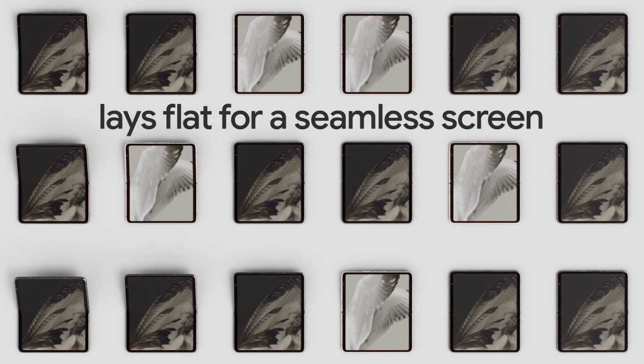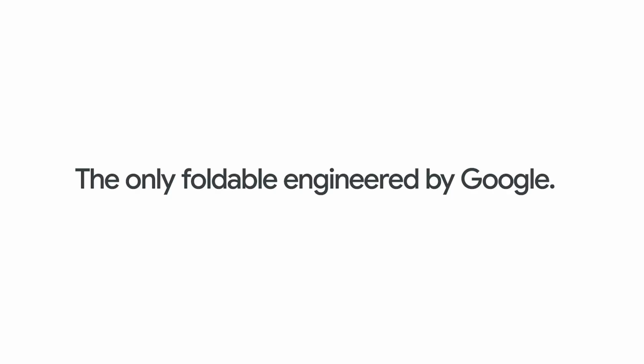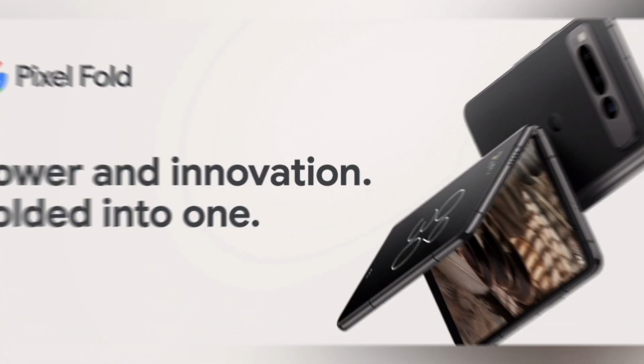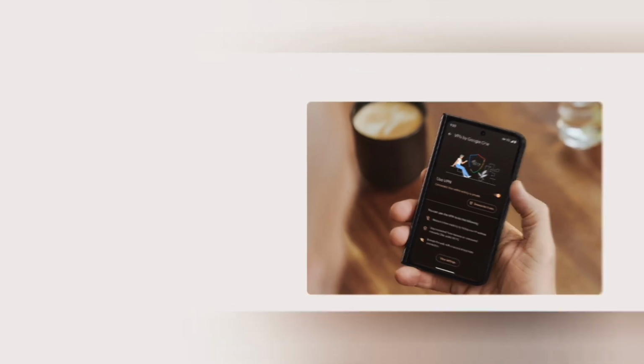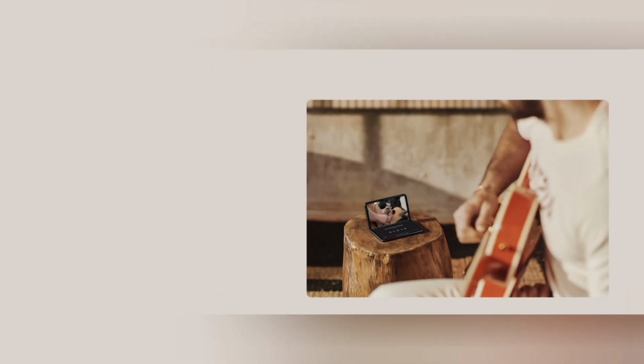Resolution 2560 by 1440. Refresh rate 120 Hz. Model name Pixel Fold. The first foldable phone engineered by Google, Pixel Fold has all the power of the Google Tensor G2 chip in a thin, pocket-sized design. It's made with polished aluminum and matte glass and comes in elegant colors.